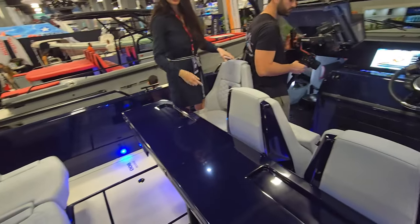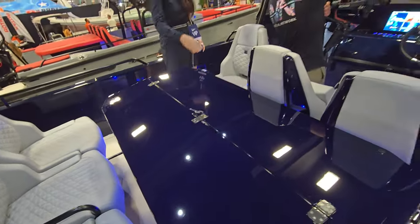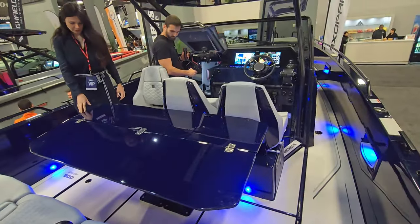Yep, you can fold this out. This opens up. There you go. And then you can turn those three seats around. And then you're good.